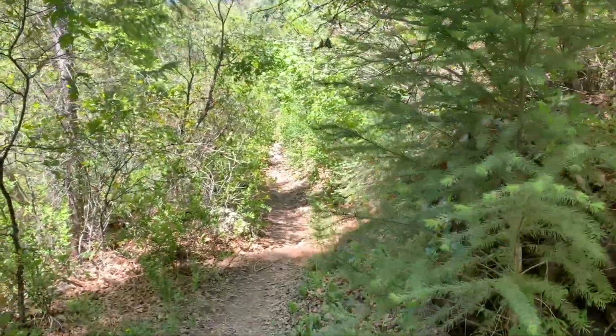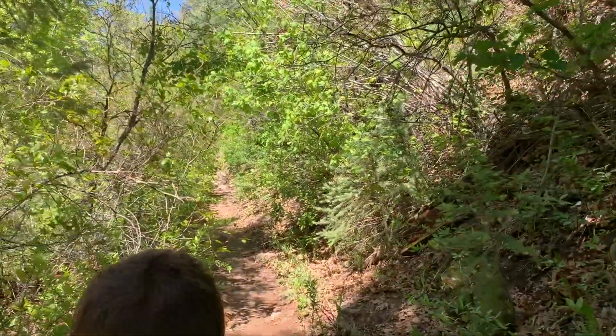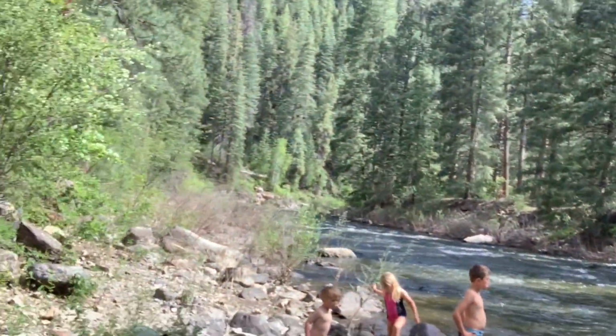The trail's getting a little tight, which is making me wonder if we are on the right trail to the hot spring. Doesn't that look like lettuce? Yeah, it smells like lettuce. Does it smell like chard? Yeah. Well, we walked about 2 miles, didn't find the hot springs, so we settled for the river. Some people said it was a mile, some people said it was a mile and a half. Never found it, but it's a beautiful spot.